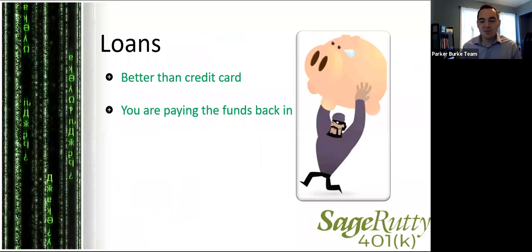Second, loans. Loans can be a really big bullet to dodge. I like to point out, it can definitely be a lifesaver. It's better than going into a crazy amount of credit card debt. At the end of the day, you are paying the funds back to yourself, and I think that's where a lot of people stop in the consideration. But it's not the full story.